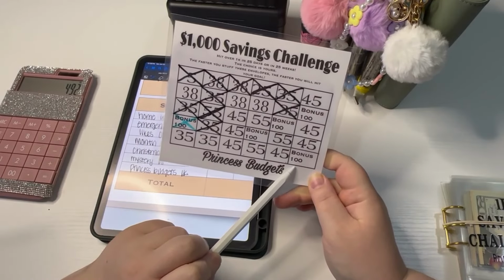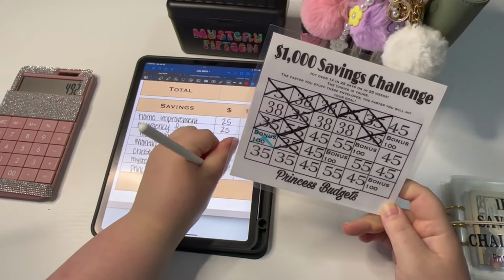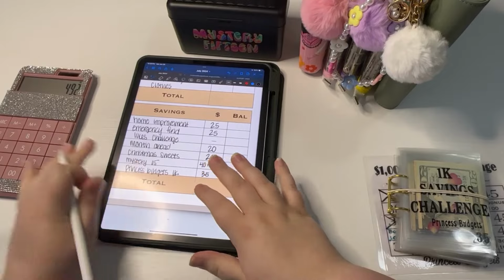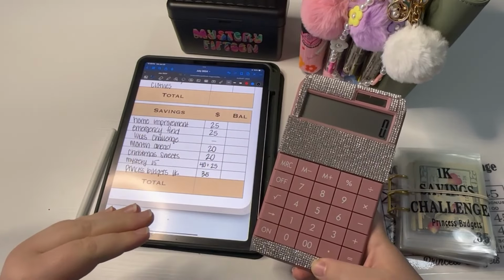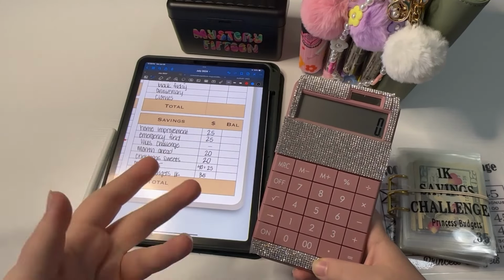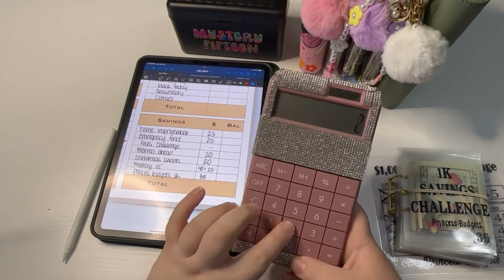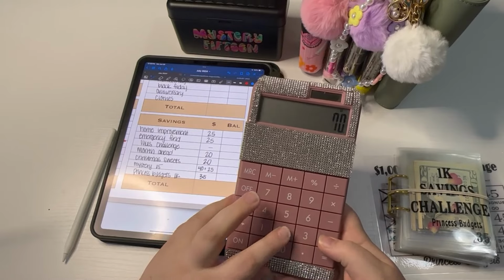I guess we'll have to do, what's the lowest? A 35. So I guess we're doing 35 on this one as well. I don't technically have to do the lowest, but I'm just nervous about not having enough for sinking funds. Not that sinking funds matter necessarily. Sinking funds are just, I already have money in them, so I'm not too concerned about adding more to them. But what matters most is having your bills paid.